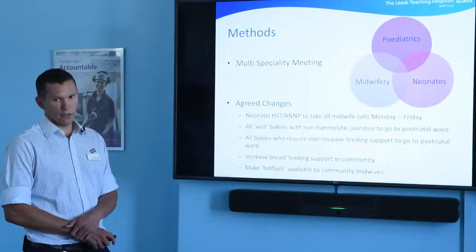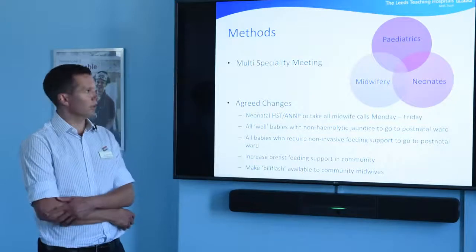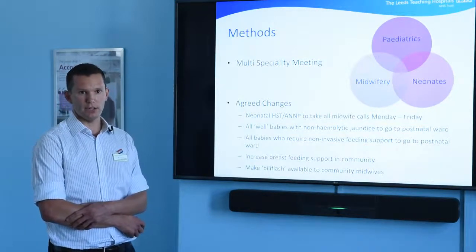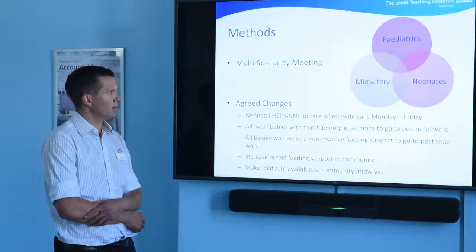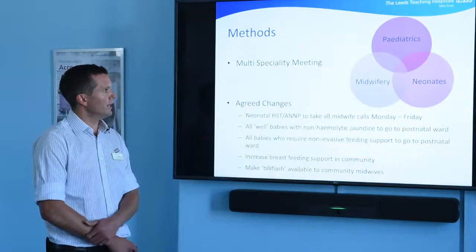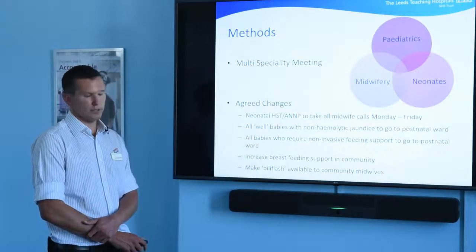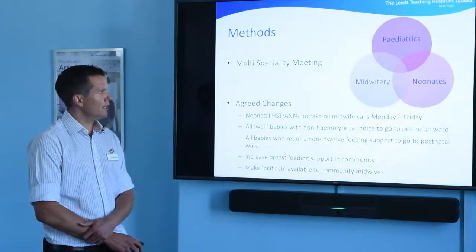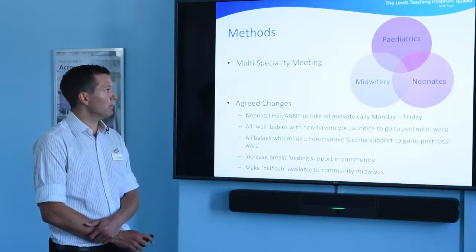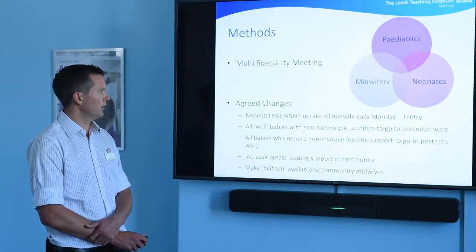So how do we go about doing this? Well, we were extremely lucky that we had a brilliant team working alongside us. We set up a multi-speciality meeting, so that involved the paediatric team, both from the CAT unit and the inpatient units. We also met with the neonatal team, so that was led by Dr. Hannah Shaw, as well as some of her ANP colleagues. And we met with the ward matron and midwifery lead for L36, which is the postnatal ward at the LGI.